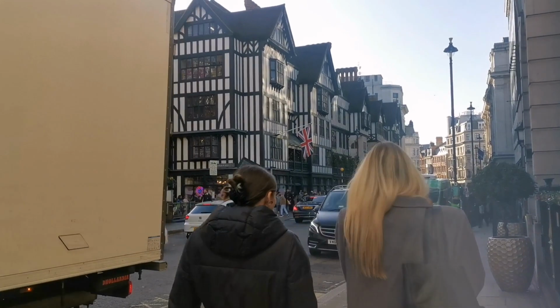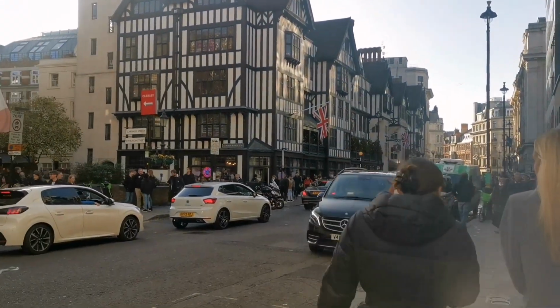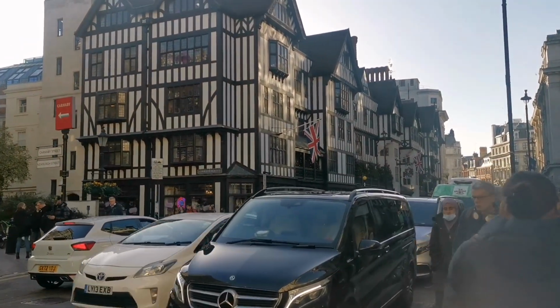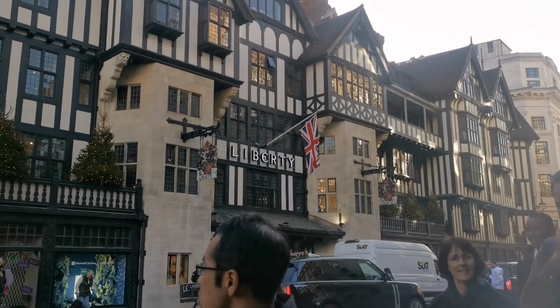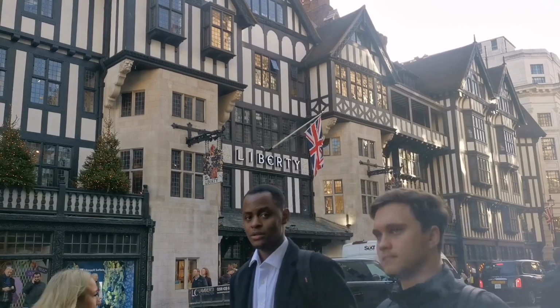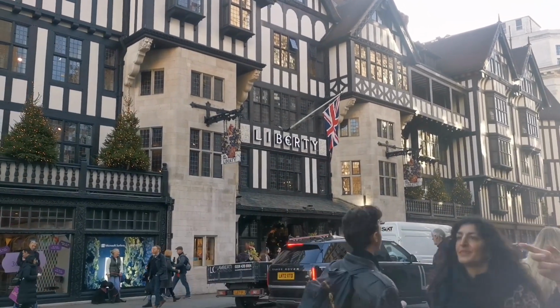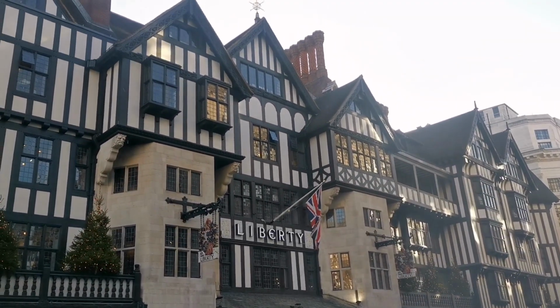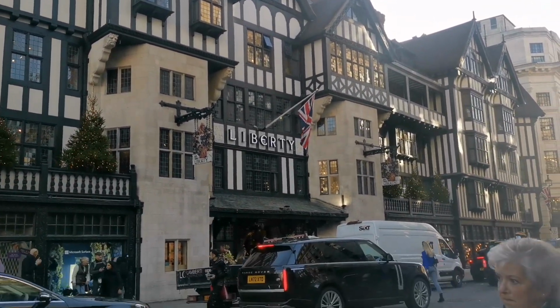But yeah, I'm gonna spin you around because it's right here. There it is, the building. There it is in all of its glory. For those of you who haven't been, or maybe those of you that aren't in the UK or able to visit, it's an absolutely stunning building in London.